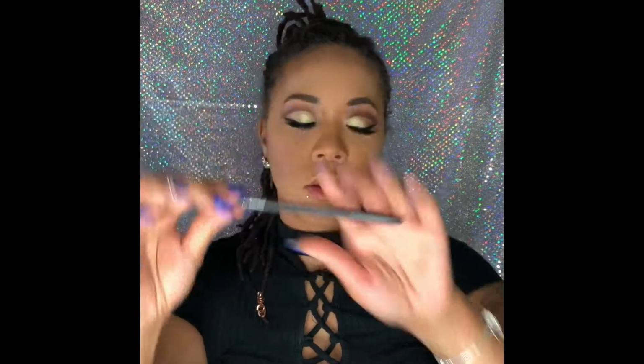So then using MAC Cork Liner, which is one of my favorites, just lining my lips. This is the perfect nude shade. Like, this is my go-to. This pairs so nicely with a nice lip gloss, with a pink, just with everything, honey. If you don't have that, you have to pick it up.